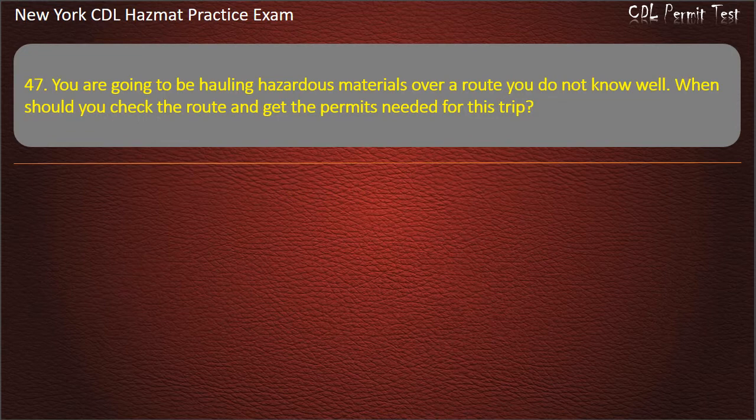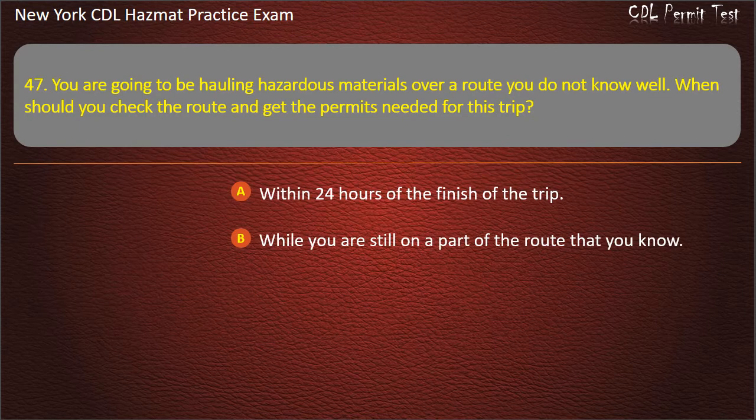Question 47. You are going to be hauling hazardous materials over a route you do not know well. When should you check the route and get the permits needed for this trip? Within 24 hours of the finish of the trip. While you are still on a part of the route that you know. Before starting the trip. Answer. Before starting the trip.